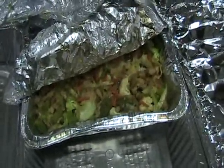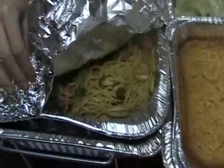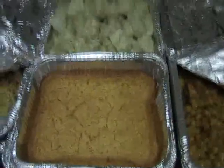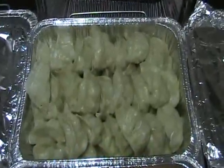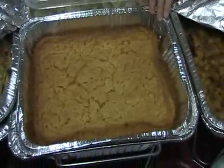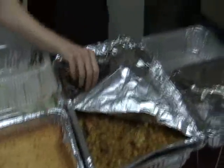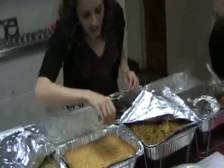I think this is chicken and vegetables from Burma. We also have Asian spaghetti from Burma as well. Some really beautiful looking handmade vegetable dumplings, which are Nepali. This is corn casserole. This is one of our staff members' dishes that's American. This, I can't even see.